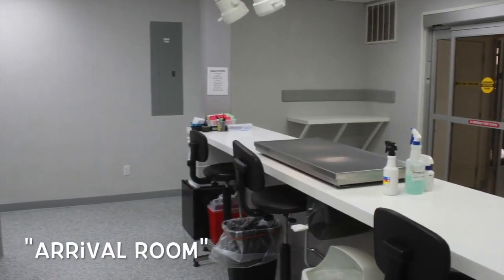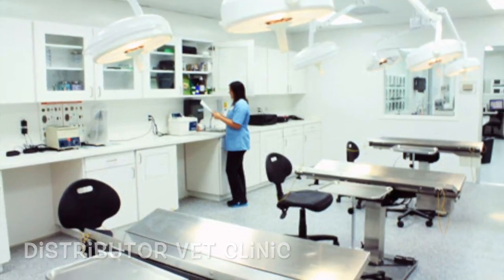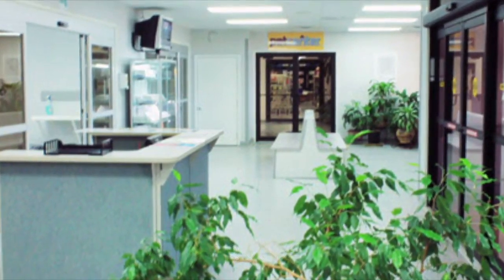These state-of-the-art distributor kennels would put your local boarding kennel to shame by comparison. The facility will have large play areas, a grooming room with everything a dog groomer will ever need, and in-house veterinarian offices. These clean and well-organized facilities ensure that the puppies are well cared for.